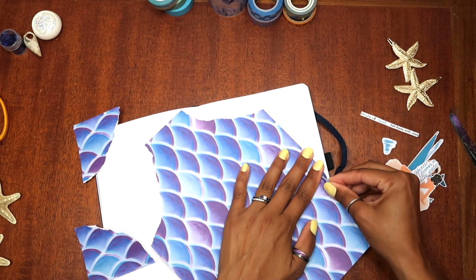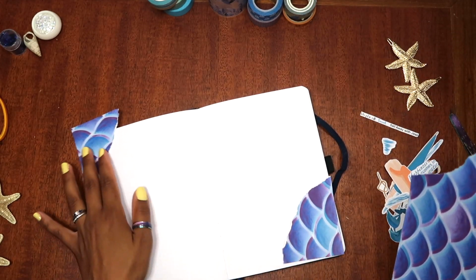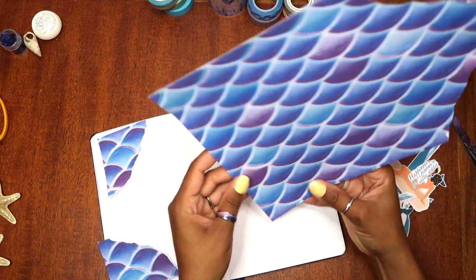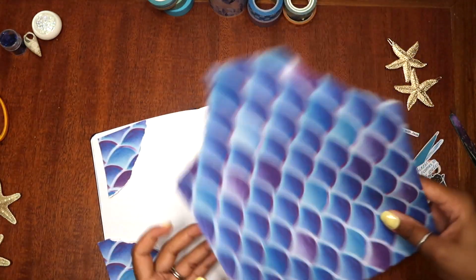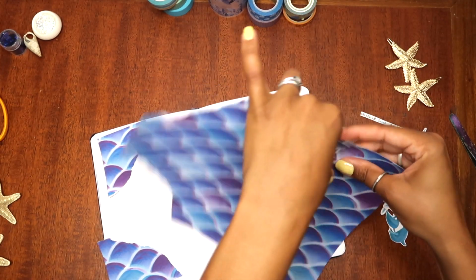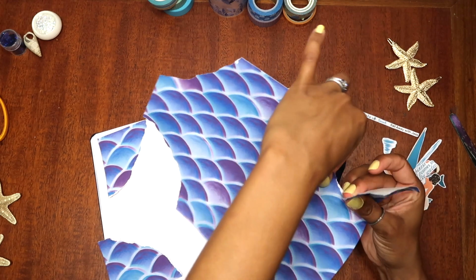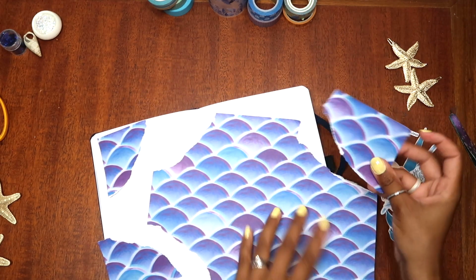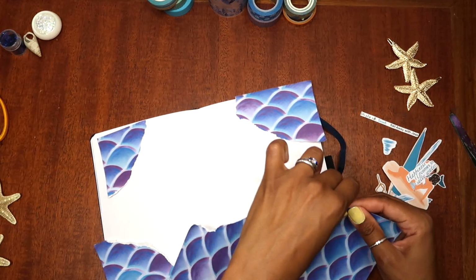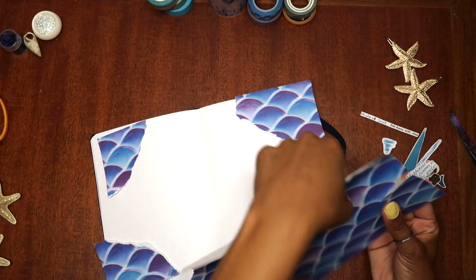So I'm just going to do, you know, the classic 4 corners, or maybe I could do something like this. I don't know, maybe I'll just do the 4 corners. I'll do the 4 corners. So just going with the pattern here, like this. And I'm tearing it so that the white part shows, although it wasn't perfect, because I just like the way that looks more. It looks more scrapbooky.